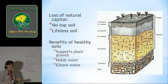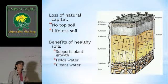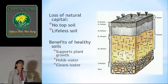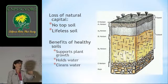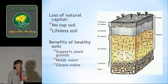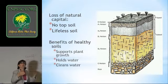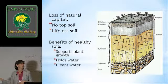It supports plant growth. It also holds water, and I'll talk more about that, and it cleans water. As Deva was saying, if you have mycorrhizae and fungi and bacteria in your soil, they're looking for things to eat. If you have petrocarbons or hydrocarbons, like say on your driveway or something, and that gets into the soil, those creatures are very good at breaking down those hydrocarbons and cleaning the water as it goes through. So what you see all over the Bay Area now is we used to send the water from driveways and parking lots out into the storm drain system, which flows to the bay.